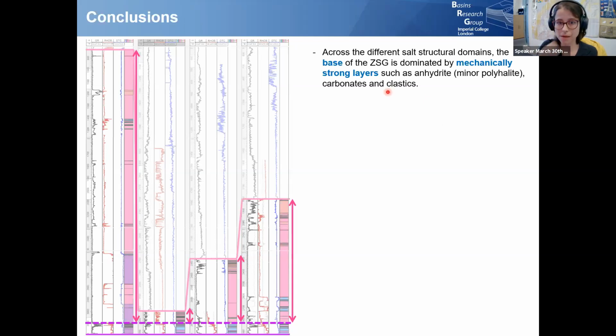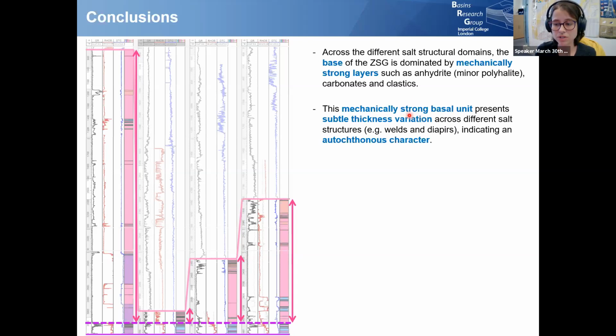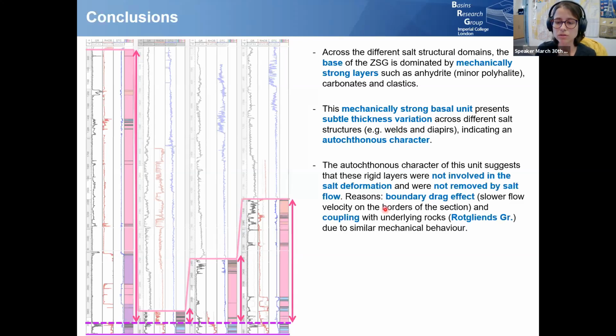So to conclude, across different salt structural domains, the base of the Zechstein supergroup is dominated by mechanically strong layers such as anhydrite, carbonates, and clastics. And this mechanically strong basal unit presents subtle thickness variation across different salt structures, regardless of whether it's a weld or a diapir, indicating an autochthonous character. The autochthonous character of this unit suggests that these rigid layers were not involved in salt deformation and were not removed by salt flow. Some reasons might be the boundary drag effect, which means the flow velocity is lower on the borders of the evaporitic interval, so it is harder to remove material from this area close to the border.